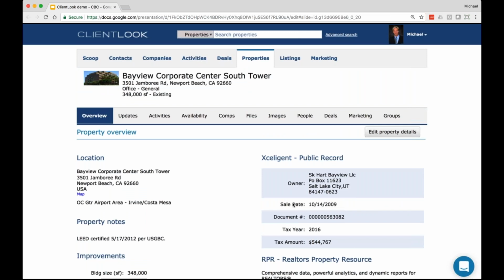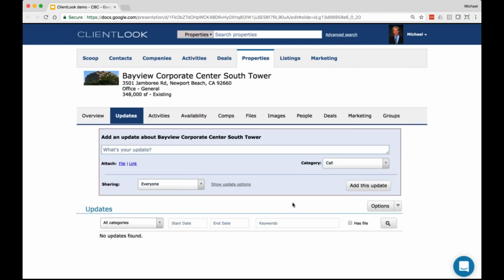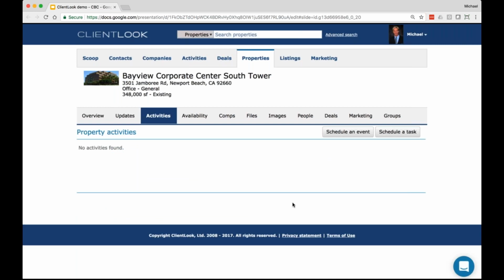Well, let's go through some of these other tabs within the property record. So updates, just like within a contact record, you can add your own updates to a property. So this is where, over time, this property accrues intelligence provided by you. And it could be anything. It could be a note, it could be a file, it could be a link to an online article, whatever it is. But this is where you'd load all that sort of stuff.